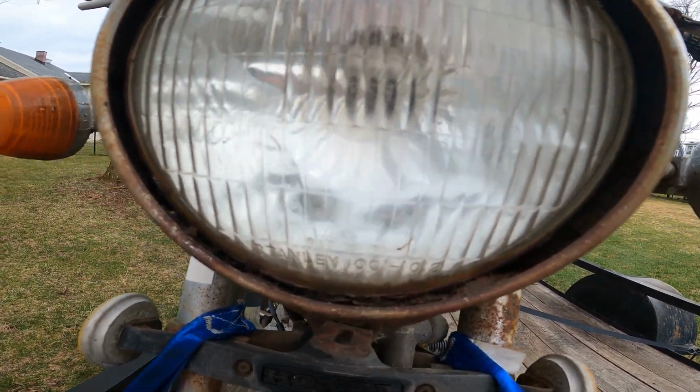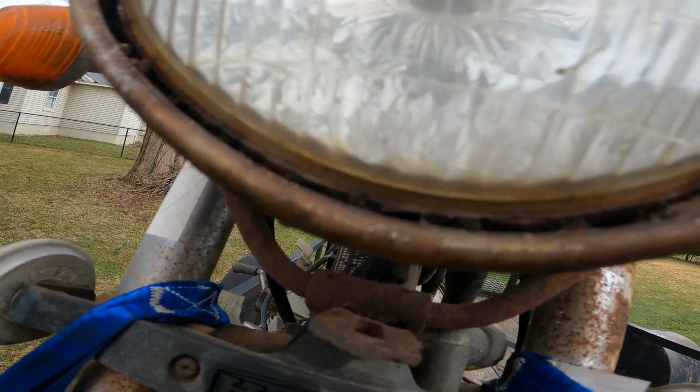By golly, she still has the original Stanley Japanese headlight.